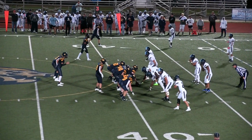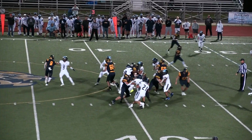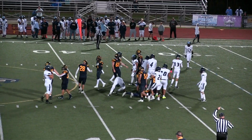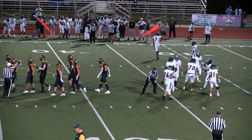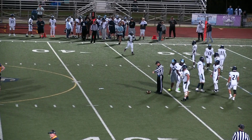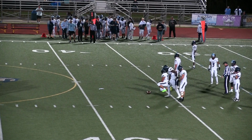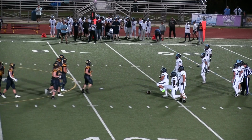Plays back in the shotgun. He's got 2 wide receivers to his left. Takes a snap. Handoff up the middle. Charging forward. Going to be a 1st down for the Lyons. That's number 15, Brady Shields on the run. Javon Jones in on the stop there for the Corsairs. Still going to bring up a 1st down for the Lyons.